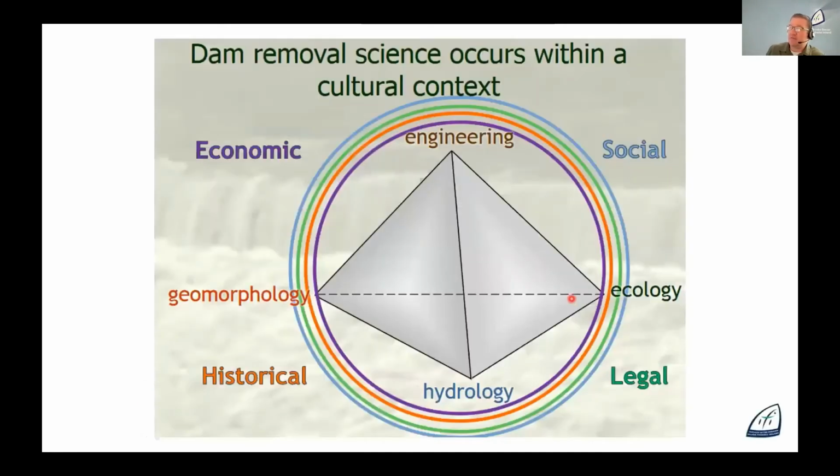And remember, dam removal science doesn't occur by itself. I mean, it's all nice to say we'd like to remove that structure, or that structure is very important and it's really impacting the fish populations in this catchment. But that doesn't work by itself. It has to be taken in context in terms of social, legal, historic, and economic context. And in some cases, something can be done or something can't be done.